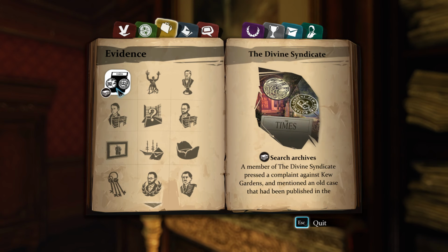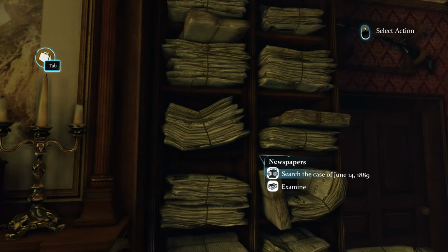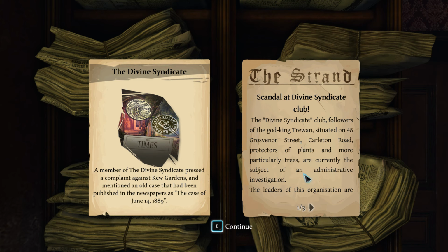So now I've got to look at what? Brister complaint against Kew Gardens. An old case that had been published in the newspapers. 1889. So newspapers. 1889. That one. That was an easy one, wasn't it?